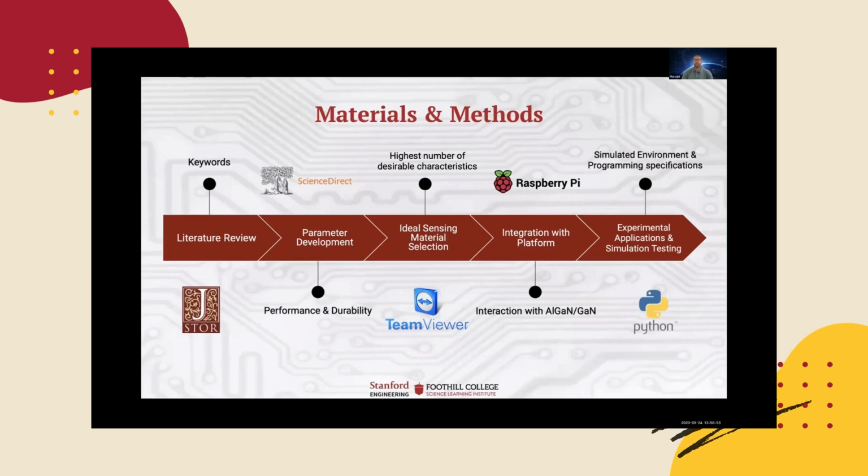For the final 2 steps, we were able to utilize the Raspberry Pi, which is a microcomputer that I was able to remotely operate using the application TeamViewer, which is a remote control computer software that granted me remote access to the X Lab. Combining these materials, I utilized the programming language of Python to write commands to assist.